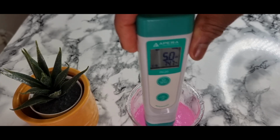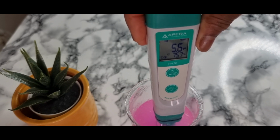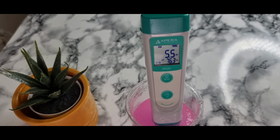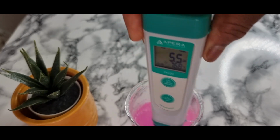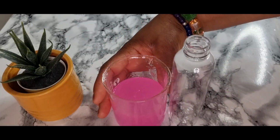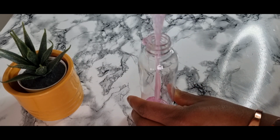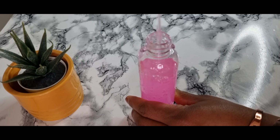So now, as you can see, we have dropped the pH. In this video it came to around 5.5, and I think that was enough for me. But if you think 5.5 is too low for you, maybe you want to have it at 7, then you can use the sodium hydroxide solution to bring it up again. But as for me, 5.5 is just perfect, and I'm just going to put this in my container, and I'm going to label it, and that's it for today.